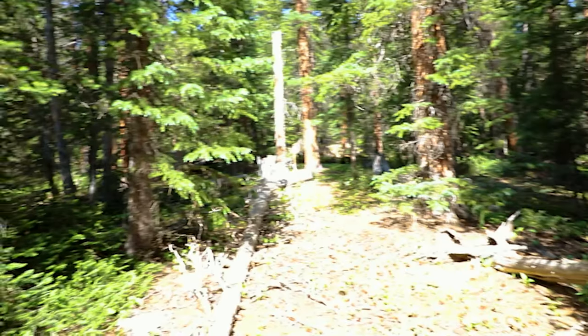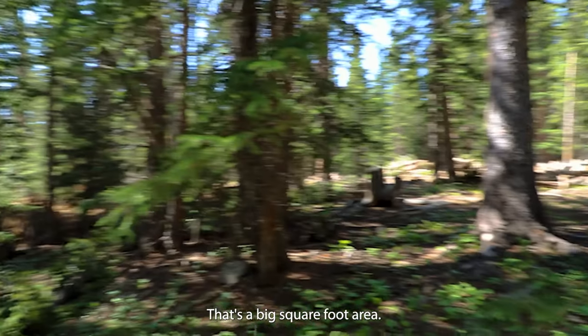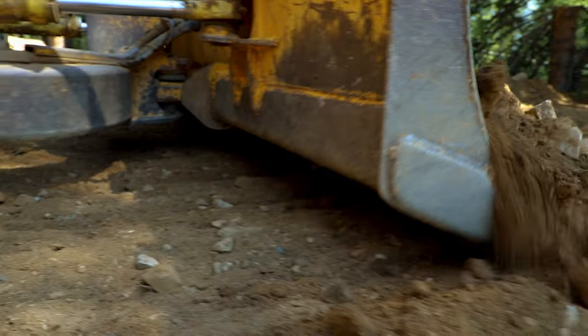There to there, I don't know if y'all can see that. And then over there, and there. That's a big square foot area. It's going to be this whole area. Make sure to stay tuned where we show you the road base portion of this job next.